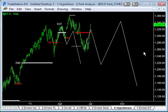On the hypothesis chart, funnily enough, when we didn't break through the 1260, 1250 level on the E-mini, we played out just as I thought several weeks ago we would. We broke on Thursday, looked really sweet, but we broke above that more than I thought this pullback would go to on the hypothesis chart.